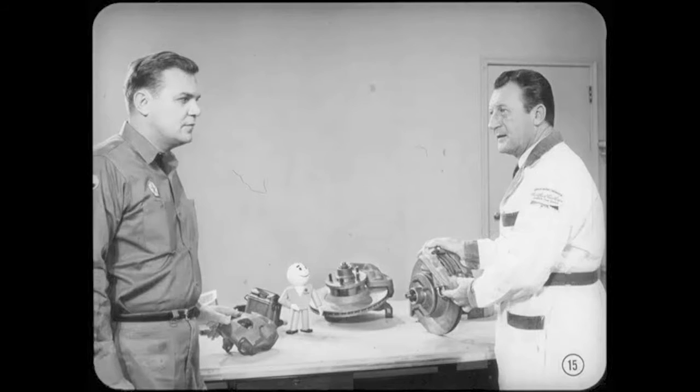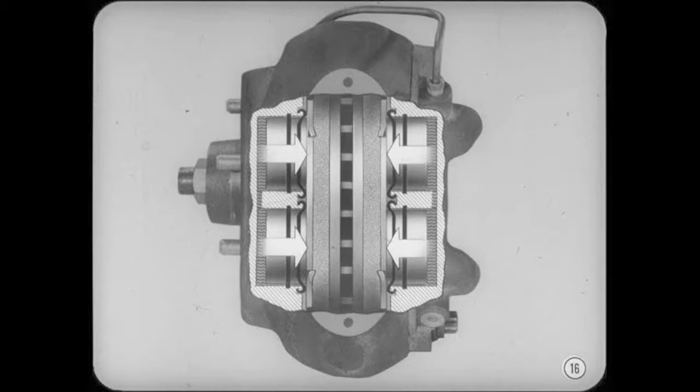Here's what happens. As you can see from this assembly, the disc brake has a hub and disc assembly which turns with the wheel. It also has a stationary caliper assembly which bolts to the steering knuckle. The caliper carries the hydraulic pistons and brake shoes. The caliper straddles the disc so that a pair of pistons and a brake shoe on each side can push in on the disc with a clamping action when the pedal is pushed down.